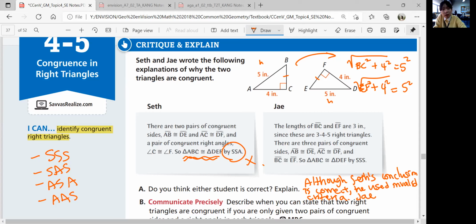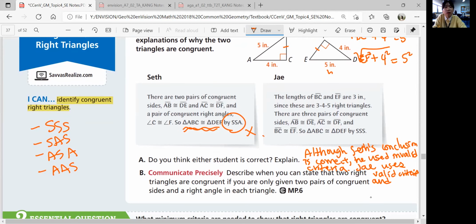Jay uses valid criteria, and his conclusion is also correct.